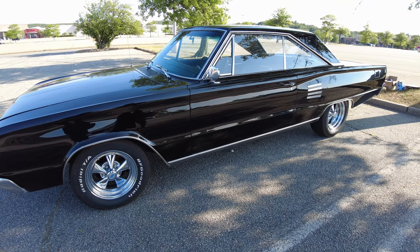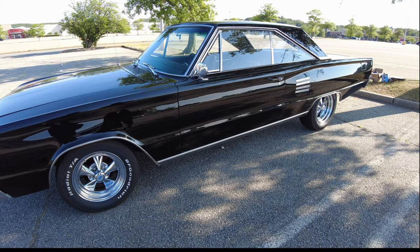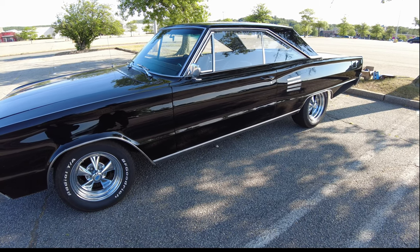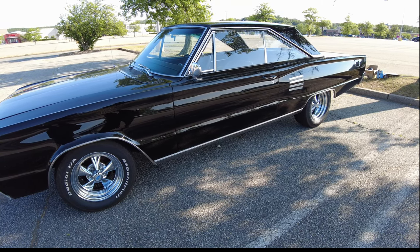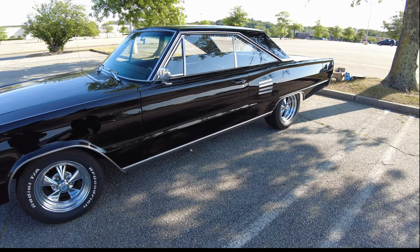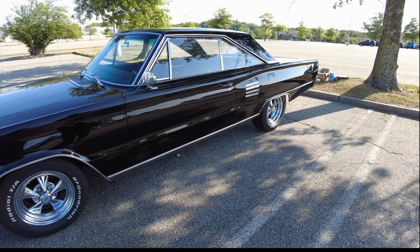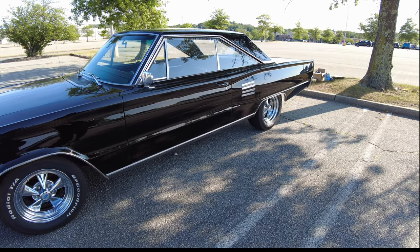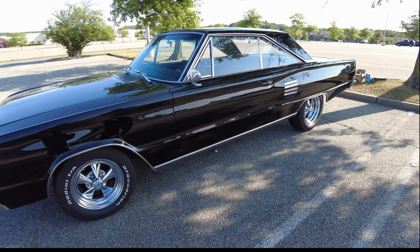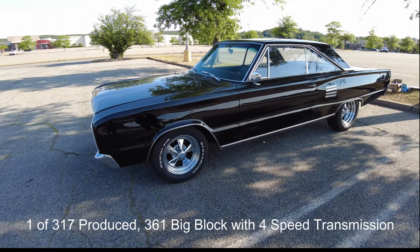This is the original 833. Hey guys, I apologize, I lost the audio on this video, but I wanted to give you a little more information about this particular car. So this Coronet has an 833 transmission. It was a complete rebuild. It's got the original 4-speed in it, which is very rare on this model. I think there's one out of like 300 of these in existence with the 4-speed transmission.